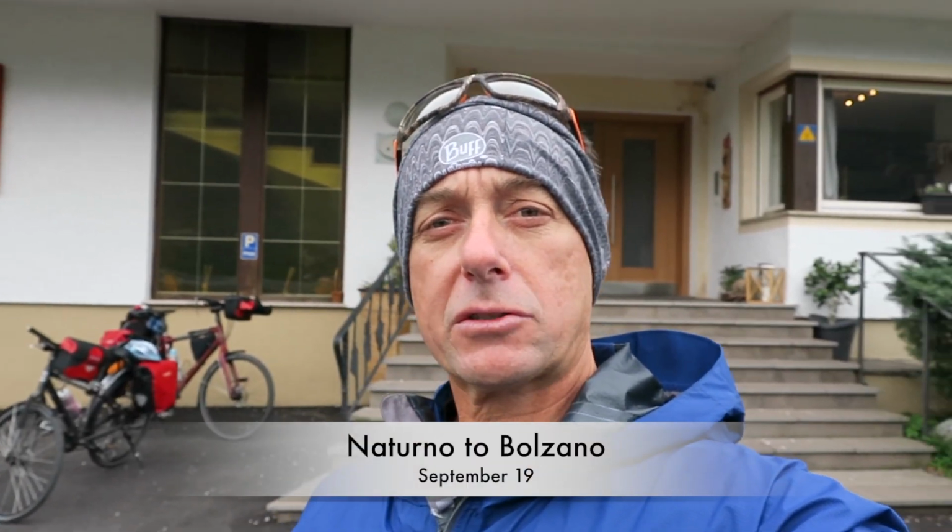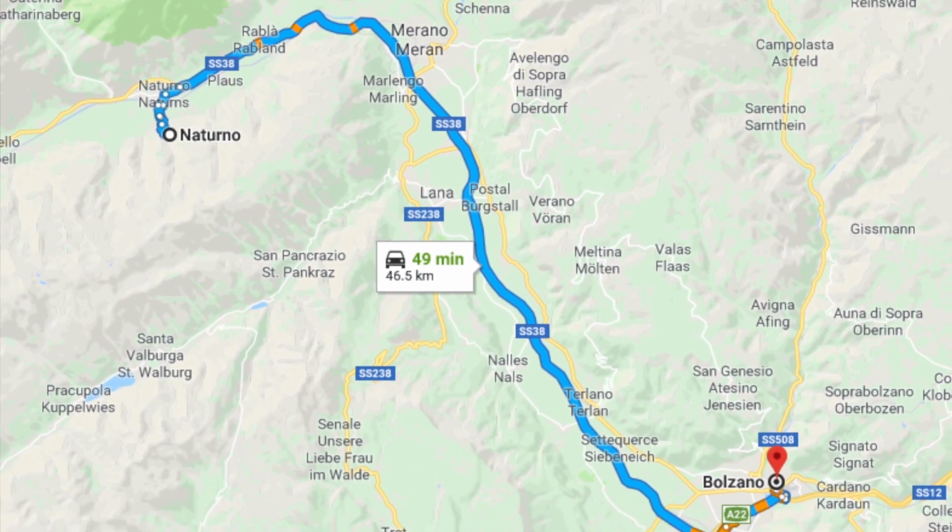We are currently loaded up, panniers on the bikes, and we are set to blast off. Next stop will be Moran, and then we're going to head a little bit further south past that, to Bolzano, or Bolzen, as they say here.